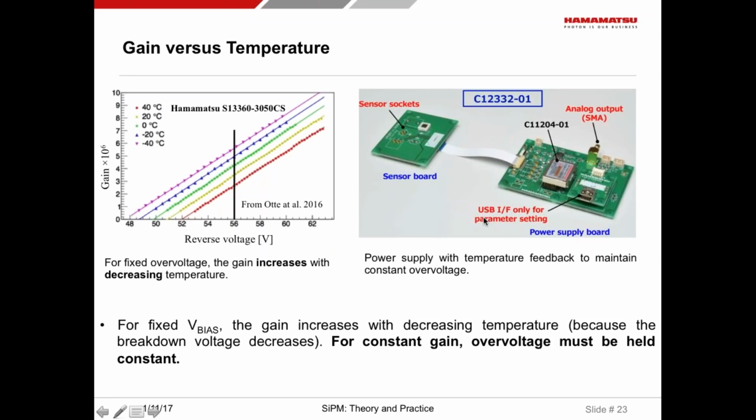Even though gain does not have explicit dependence on temperature, there is an implicit dependence, and that's because breakdown voltage is a rather sensitive function of temperature. Thus, if I fix the bias voltage or reverse voltage, and I vary the temperature as shown on the plot, the gain is going to change. In many applications, we desire that the gain is constant. What can one do? There are two solutions.